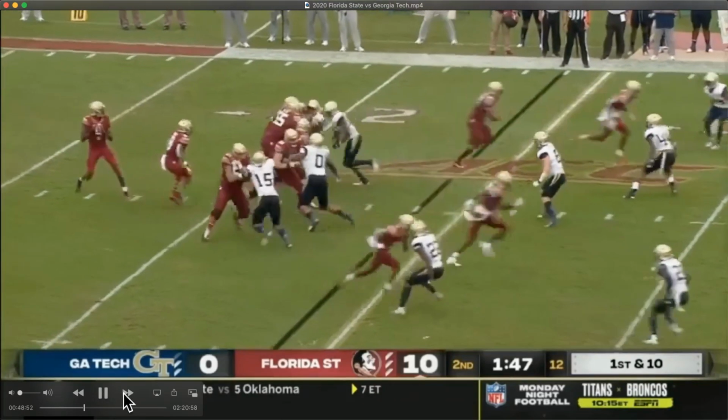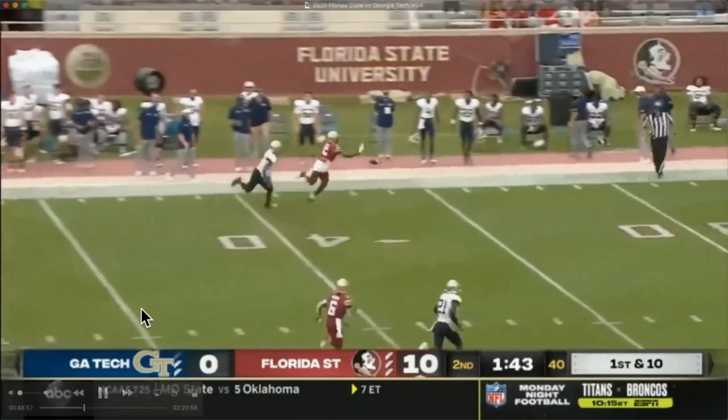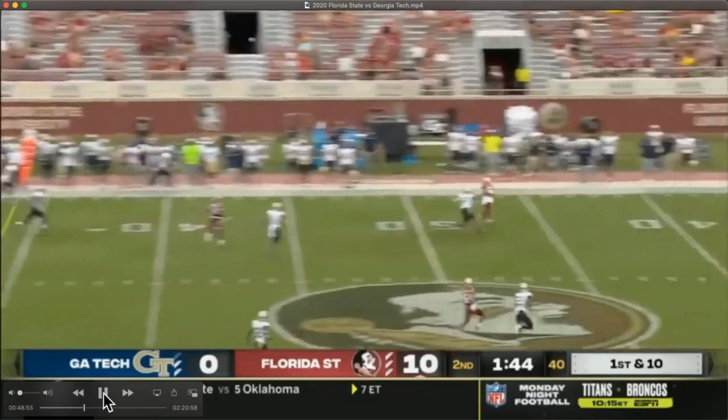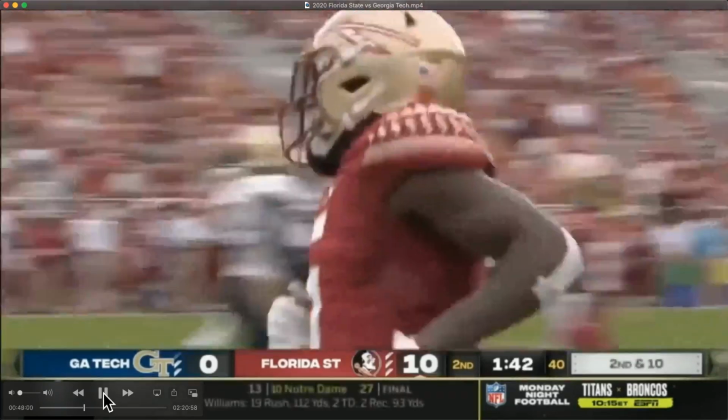When does he throw it? He had about 3 seconds to throw that ball. Puts it in there. Again, plenty of time. Tons of time to make this throw. Puts it right on the money. Several really good throws from Blackmon just dropped.